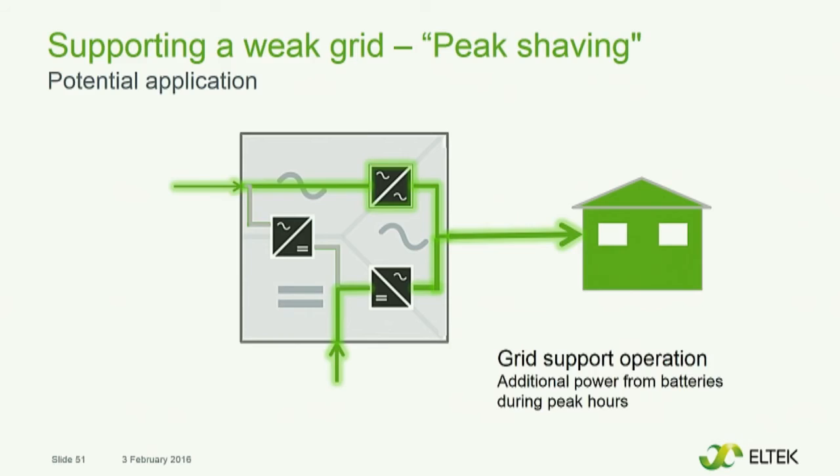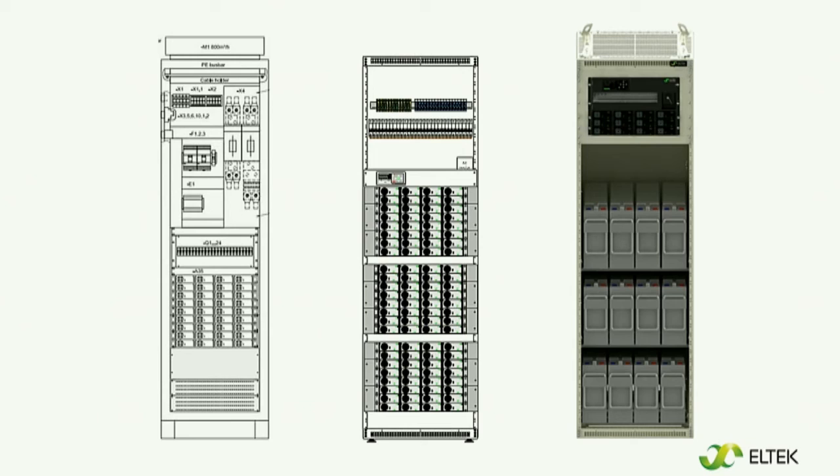So finally, I would like to say something about the scalability of systems. To the right, we see the type of system we are launching today, which Gunnar described. On the left, we see a system we are developing now for a customer. And as you see, the cabinet is almost full of cable entries and battery fuses and AC input and AC output connections. And there is the smaller portion of the cabinet is for the rectifier and inverter system.